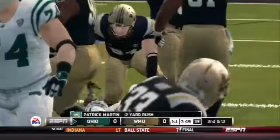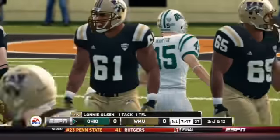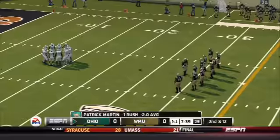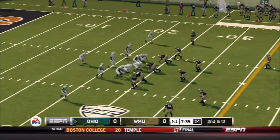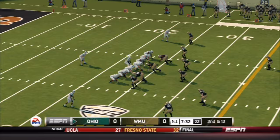Tackle at the 23. The offense knows that the linebackers are cheating up a little bit on the run. They can get some protection. They might want to open up a little bit of space for some passes underneath. Second down and 12. Ball on the 23-yard line.